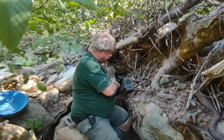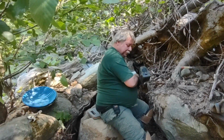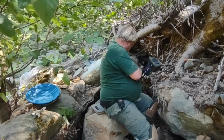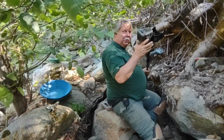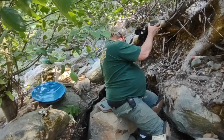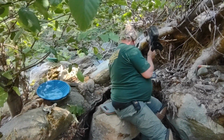Behind that one rock. I moved it. You moved it? Okay. It sounds good. Now it's close to the surface, right? The sound is much more defined, which means it's closer to the surface. Now I'll put the coil on it. It's checking the wall of the hole. Is it down or is it on the sides?